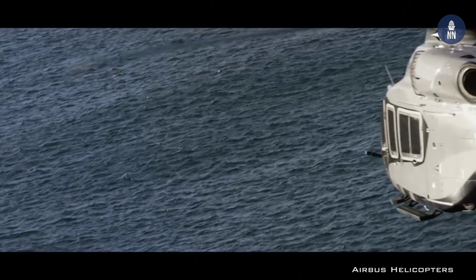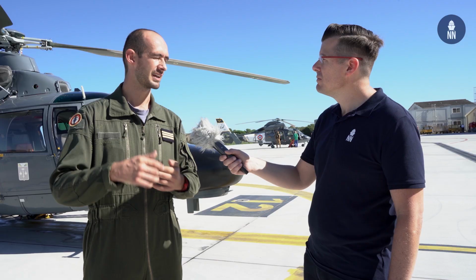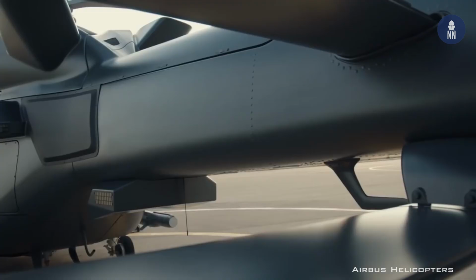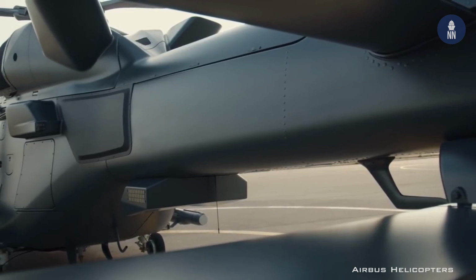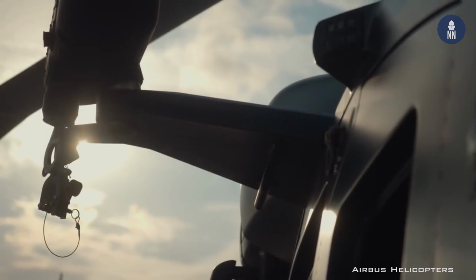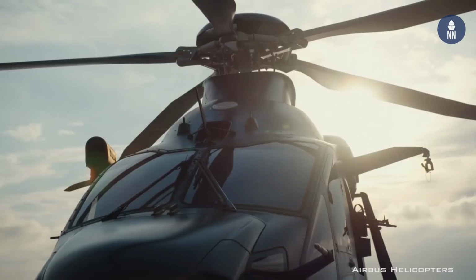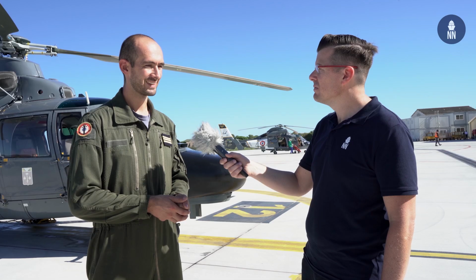It's not easy for us, 10 years before it arrives, to know what the capacity will be, but also everything about GPS link and the capacity to carry more people, more payload, and faster. It's basically things that we expect, because we feel the weight of the years on those helicopters.